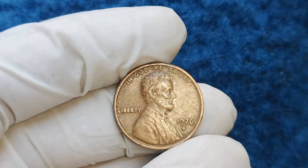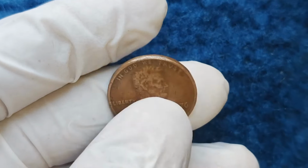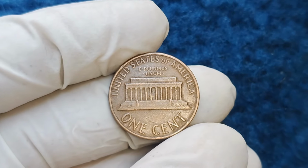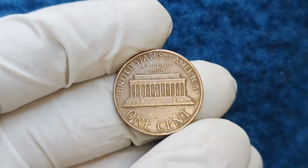Okay, time for a personal story. A few years ago, I was at a garage sale and found an old jar full of pennies. The seller said, just take 'em for $1. $1 for a whole jar? Deal. I took them home, dumped them out, and started looking through them.